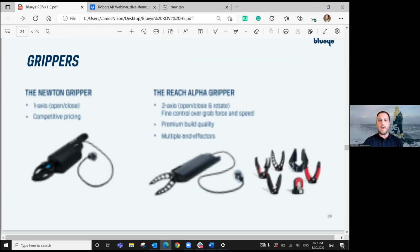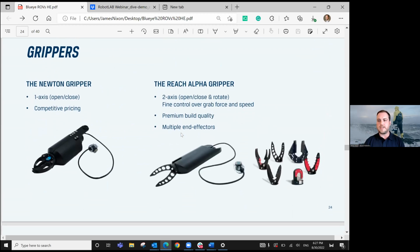We have everything from simple open and close one-axis grippers to multi-rotating, multiple end effector grippers. It really just depends on the job you need to do. We'll supply you the tool to do it with.